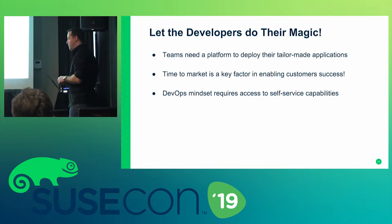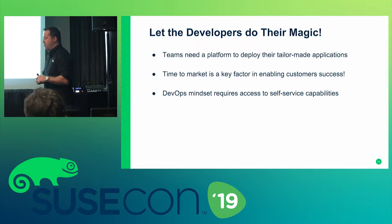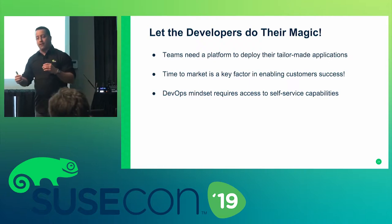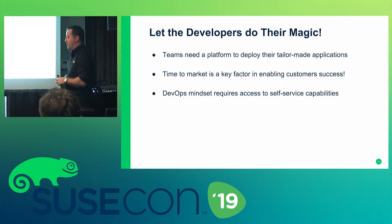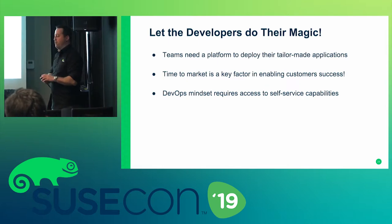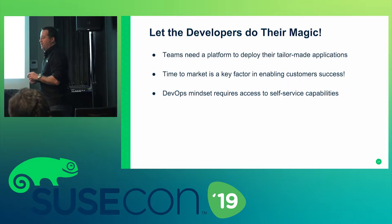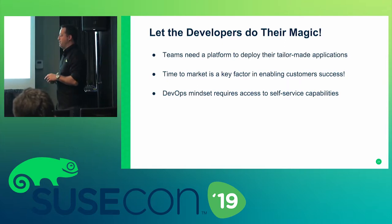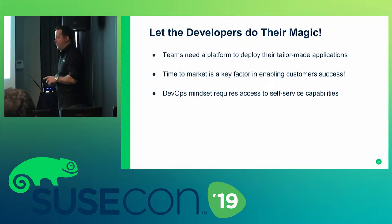In order to be able to get code up and running in production very fast, it was necessary to connect existing service catalog functionality to that container platform. So a developer is able to actually choose from existing services that he or she needs in the application which is going to be built.